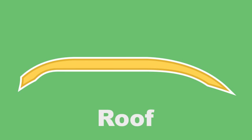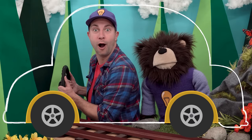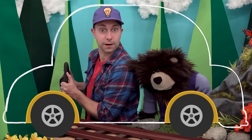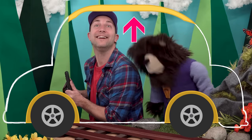This is the roof of the car. It protects us from the wind and weather when we are driving. Where should we put the roof? Does the roof go on the bottom of the car? No, it goes on the top of the car, right here.